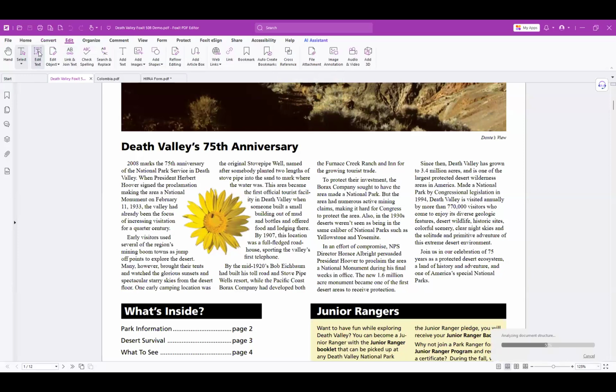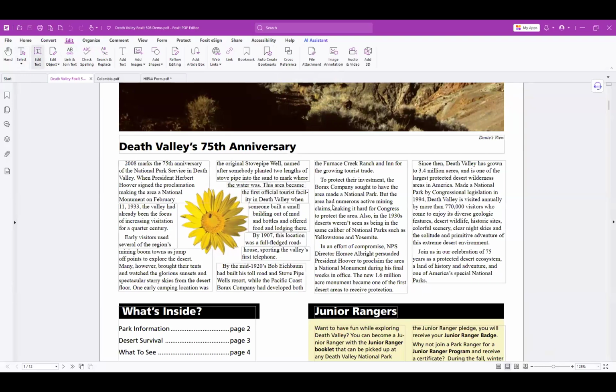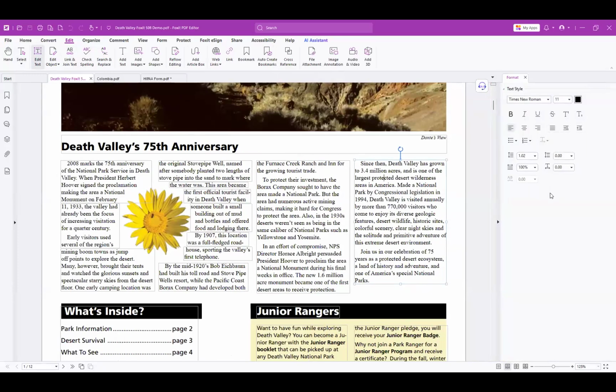On the Edit tab, of course, all the editing options as you would expect, ways to edit text. Of course, just click and we'll be able to see and edit any of the text within our highlighted areas. And of course, we can also use the Format tab on the right-hand side, just like Office, to change any font, color, size, anything that we would need.